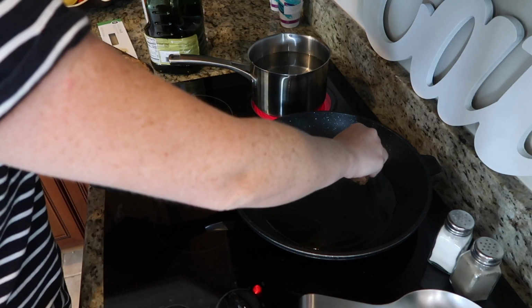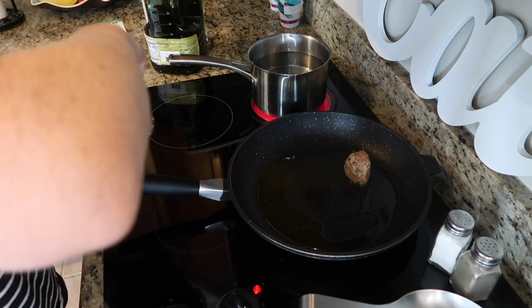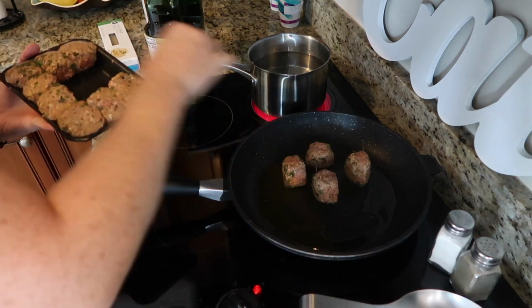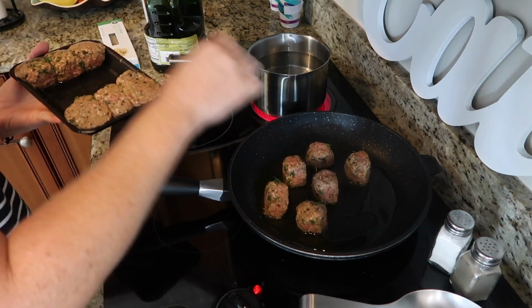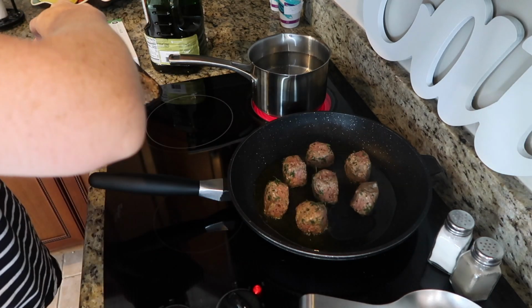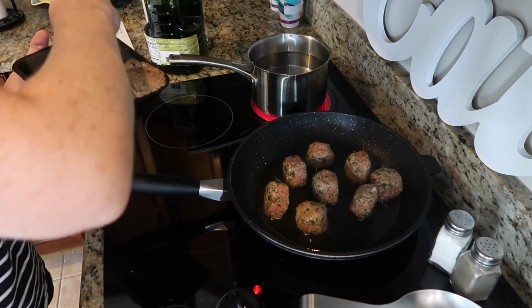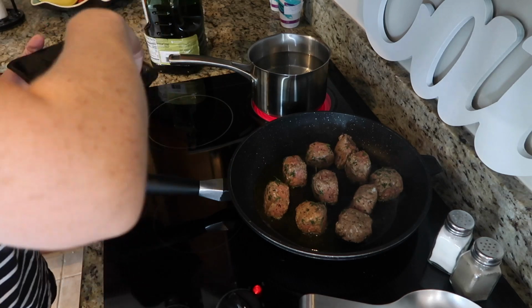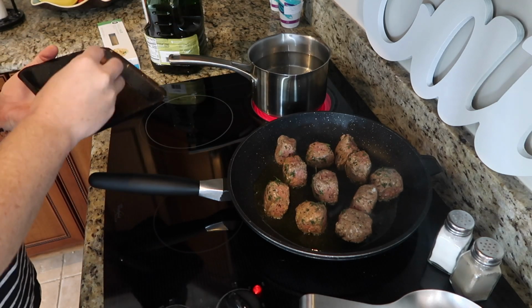The last meal I have here is spaghetti and meatballs. When I think of spaghetti and meatballs, I don't necessarily think quick and easy, but Publix has these pre-made meatballs, and also we make our own meatballs as well, and that can be super quick too. You can make that during the day, that way they're ready to go whenever you get home from whatever you're doing. But these are easy.